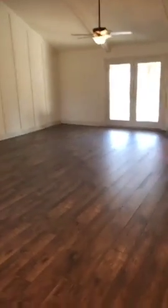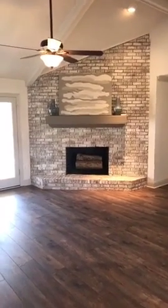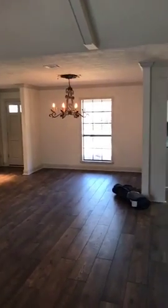So as we walk in, you go into the living room. You got a nice vaulted ceiling, and we did a batten board reverse on this accent wall, and it's wide open as you can tell. Great fireplace with a mantle. And I'm kind of spinning to the other side of the room so you can see the same board and batten over on the foyer wall opens up into the dining room.